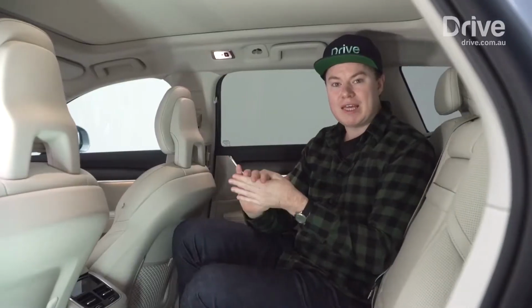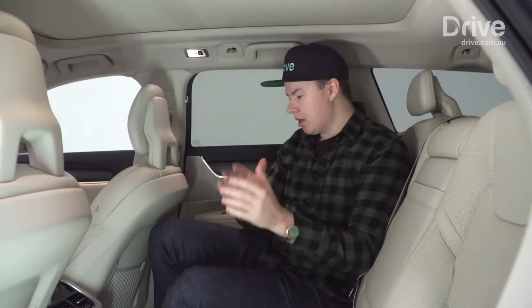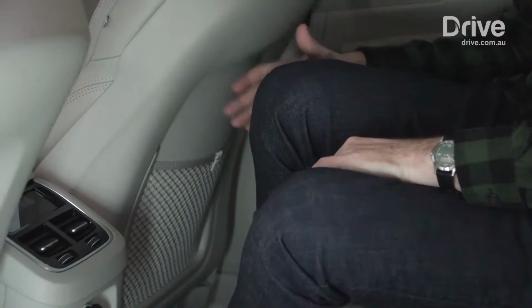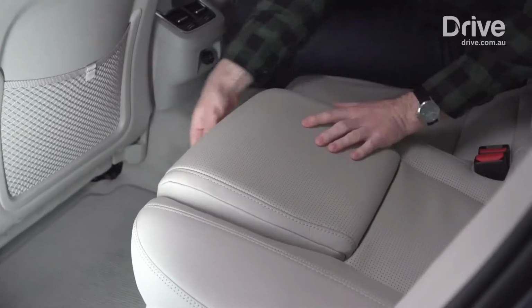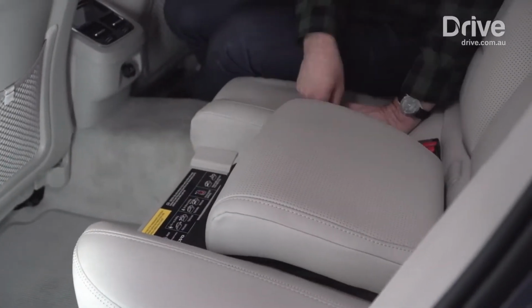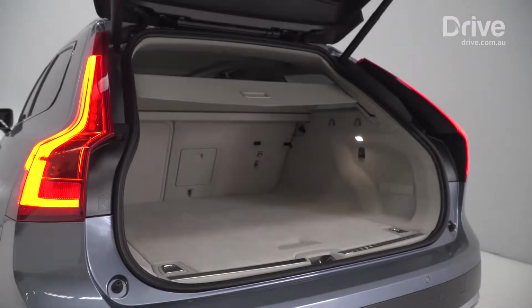The Cross Country may be strictly a 5-seater, unlike its XC90 sibling, but it's still a family-friendly wagon. For starters, there's plenty of space, even as an adult with my seat position, heaps of room. But it's got some clever touches for the family, like these booster seats that are inbuilt into the back seat themselves, which are super handy if you've got young kids. The boot is spacious too, with loads of room to chuck all your luggage in.